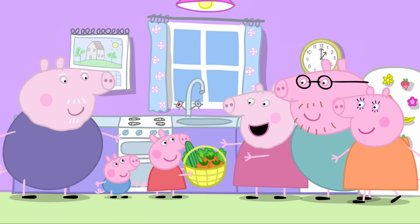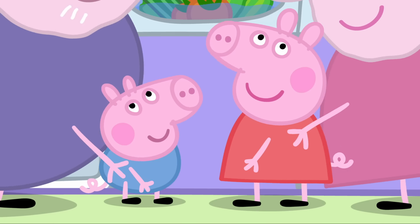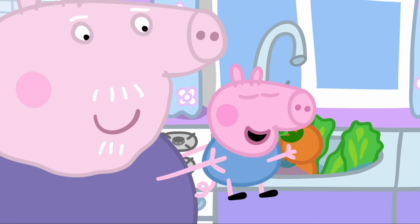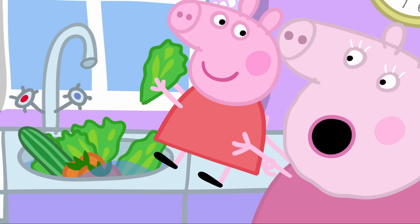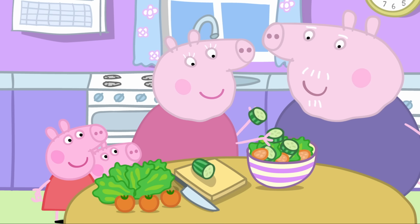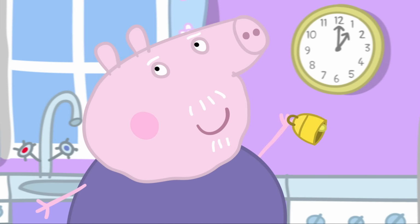Oh, lovely fresh tomatoes, lettuce and cucumber. First, we have to wash them. Peppa and George help Granny Pig wash the vegetables. Maybe that's enough washing. Granny Pig has made the tomatoes, lettuce and cucumber into a salad. Grandpa Pig, can you call everyone to lunch? Lunch!